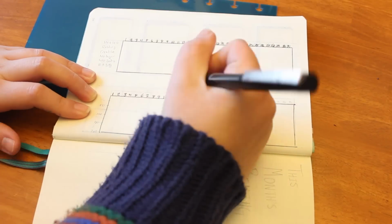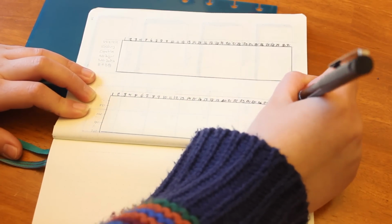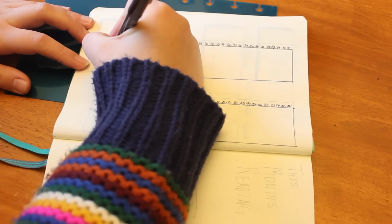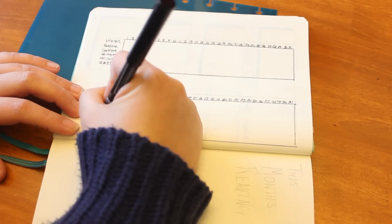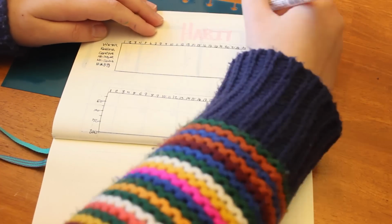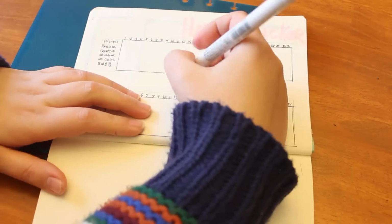And then I have my pages read, which I've put in increments of 50 pages. And I think that's a little too ambitious for the amount that I'm reading right now. So I think in the future I might make that a little smaller. Maybe in increments of 25, because I think it's a bit more realistic for what I read every single day.